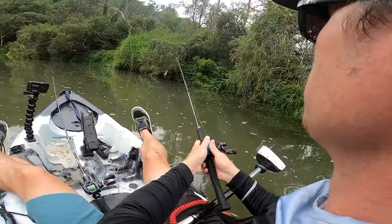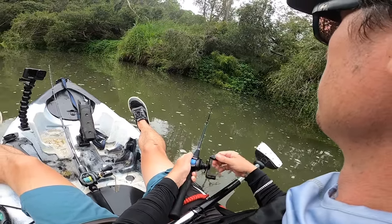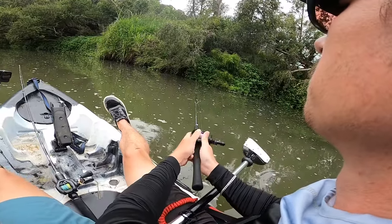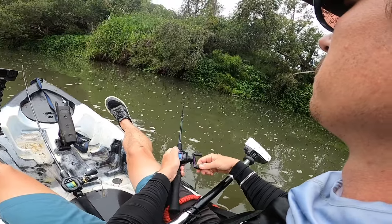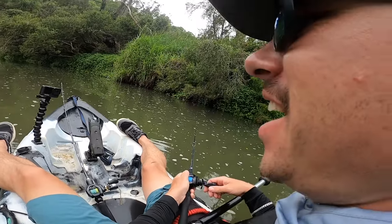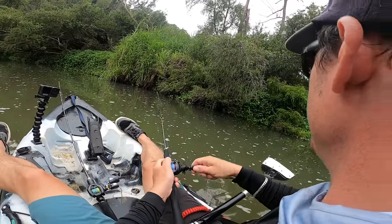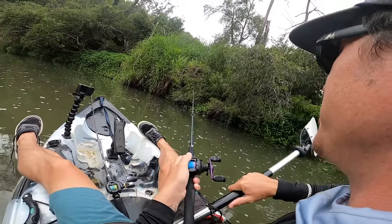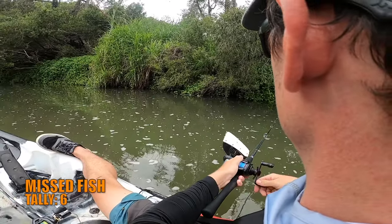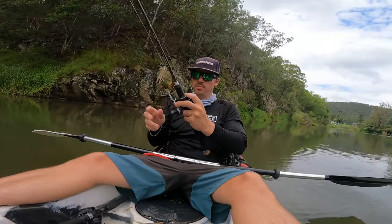Pool. Oh my god, man, why, what's going on today? I just don't want to find that hook. So I had that one hit in this pool.